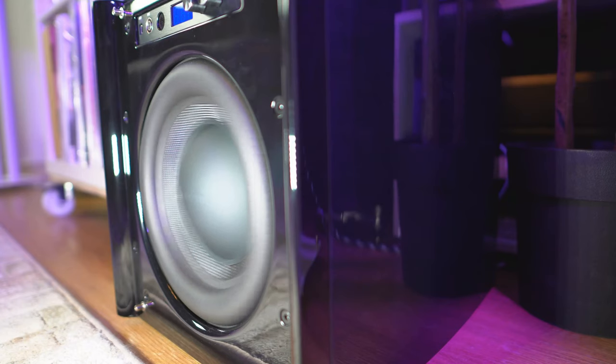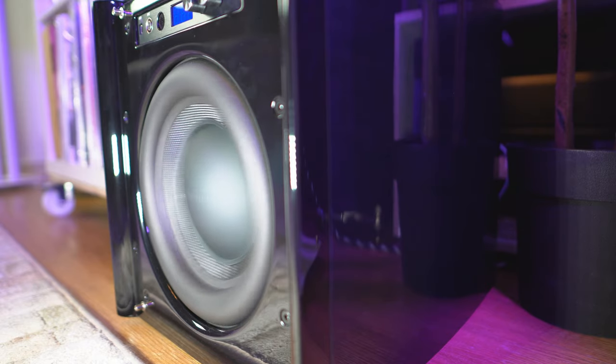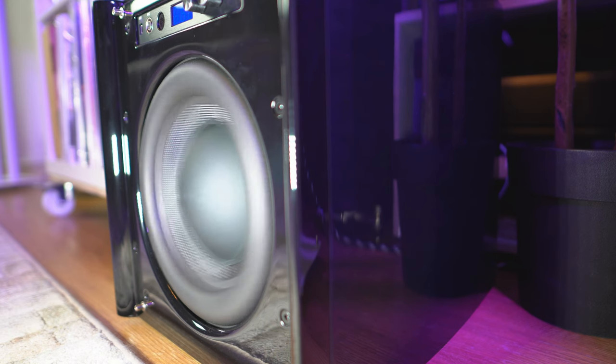Another important thing that I immediately felt: the subwoofers are now much more integrated in the environment. Bass is invisible and the soundstage is more homogeneous. Now the room is much quieter.